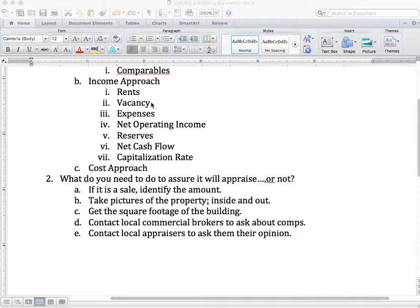The next thing they're going to do is they're going to look at the vacancy factor in the market. If they take all those like-kind properties and they take all of the occupancy versus the vacancy, what is the average vacancy rate for that sub-market? And then they're going to use that as their number for the building.